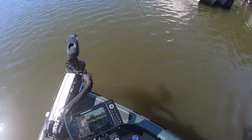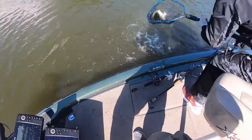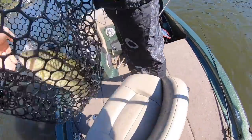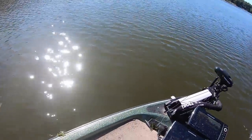Got one. Good one. Good one, Dan. Get him in there. There we go. Number five. Yes, sir. Smacked out the side of the boat. That's a chunk right there, boys and girls.